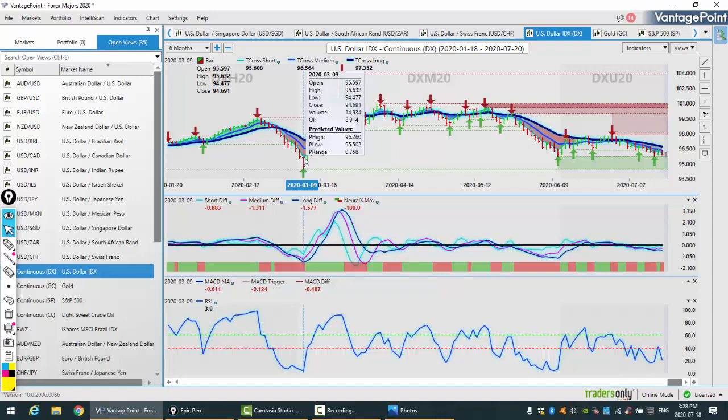The only way that that level can be tested, in my respectful opinion, is if the S&P 500 continues to advance. That will put downward pressure on the US dollar and upward pressure on a number of other currencies like the Aussie, the New Zealand, even the euro and the British pound may be able to recover somewhat.